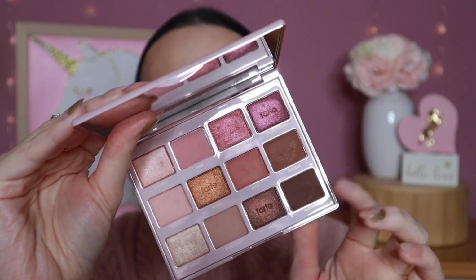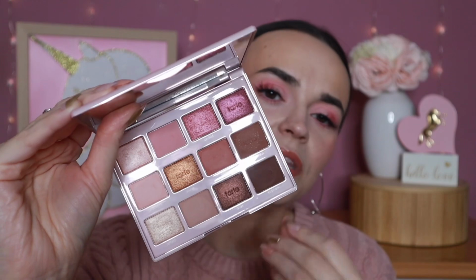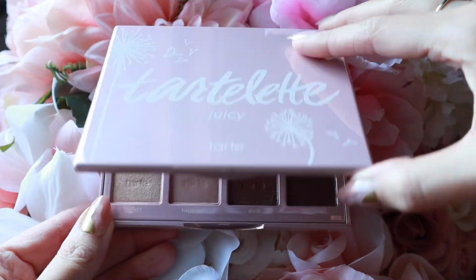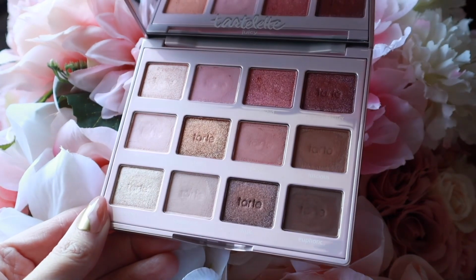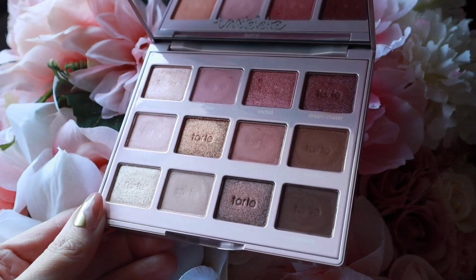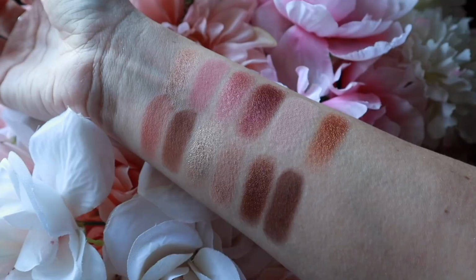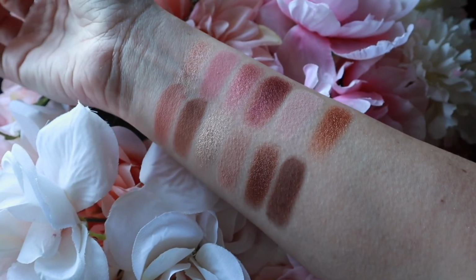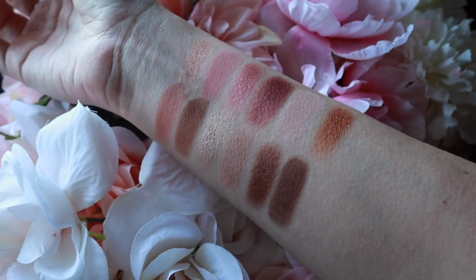The next one is another one from Tarte. This is their Tartelette Juicy eyeshadow palette, and just more of these really beautiful pinky tones. These shades just speak to me. Regardless of whether or not it's Valentine's Day, these are some of my most favorite shades. I love pink. Pink is my favorite color. There's something about these really beautiful pink neutral palettes that just pull me right in. I feel like I have so many of them. Probably shouldn't, but I just can't help it.